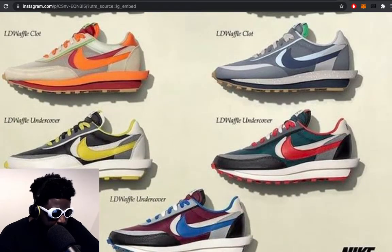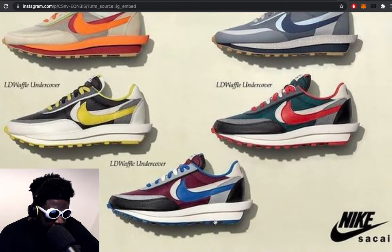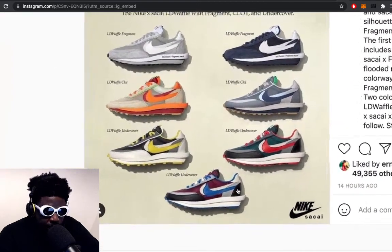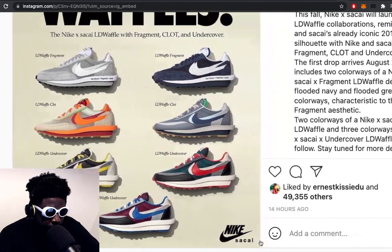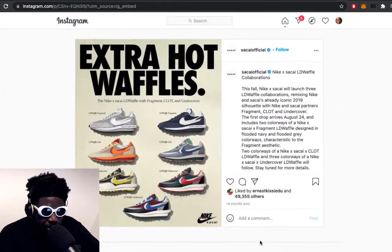The Undercover colorway is pretty decent. This Bolt yellowy bumblebee colorway is really nice. This Gucci-esque colorway is decent. And then you've got another Undercover one here at the bottom, which might be the best overall of these three. If you're going to say what your favorite side would be, I'd definitely go with the right-hand side, with the navy Fragment, the grayish, navyish Clot, the Undercover Gucci-ish type colorway. That would definitely be my favorite, hands down. But again, I'm just tired of the shoe.